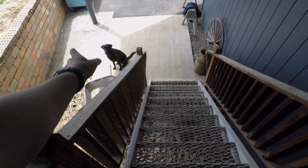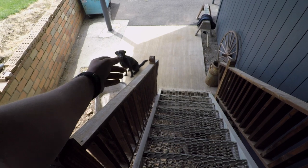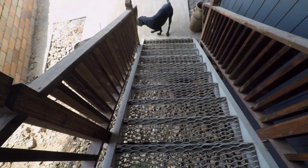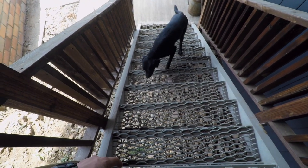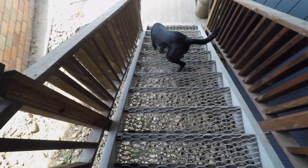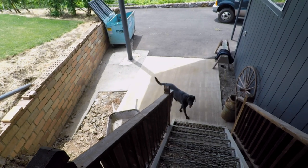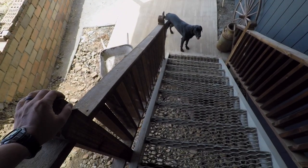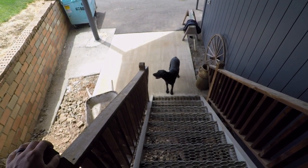Come here. He wants to run that way. Chief, come here. Good boy. Come on. Sit. Stay. So he made it up to where he was at before, and then he decided to turn around because he got scared. So we'll just try it again.